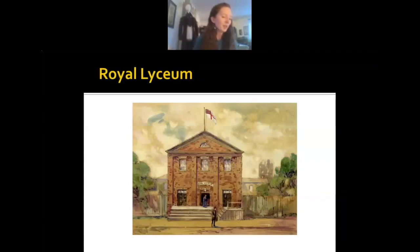So the Royal Lyceum was the first purpose-built theatre in Toronto. So unlike the Theatre Royale, it was built for the explicit purpose of being a theatre. It wasn't a carpentry shop before that or anything like that. And it's debated when it was opened. It could have been September 25th, 1849, could have been December 28th, 1848. But what we do know is that it was also the first proper theatre in Ontario, right here in Toronto.